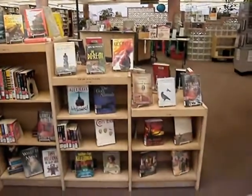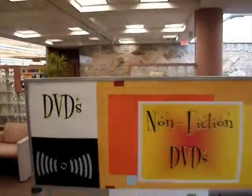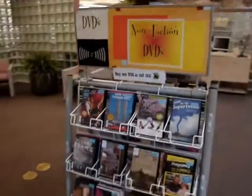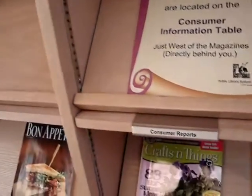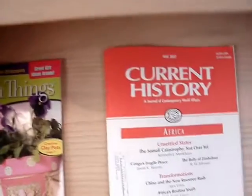As change grips the library and the future comes ever closer, progress is undeniable. Not a revolution of guns or blood. It's a revolution of policy. It's a revolution of the people. It's a revolution of the library. Let's go!